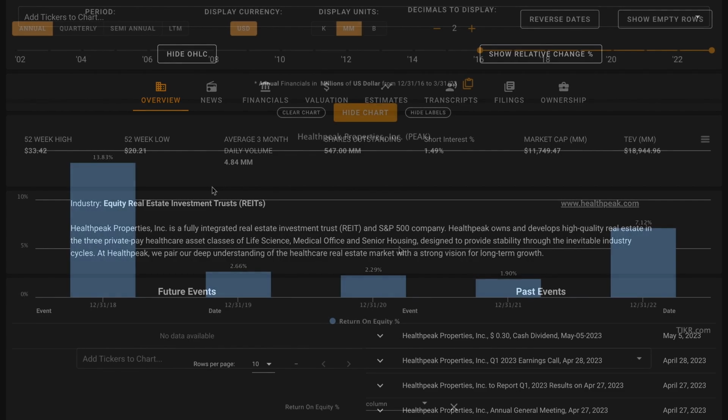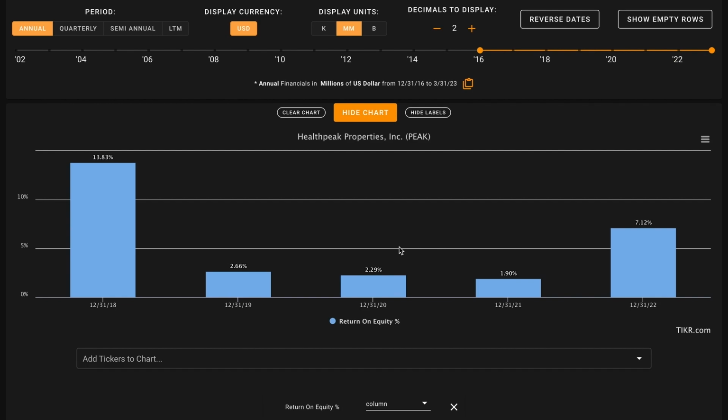industry cycles. Starting with metric number 1, we want their average return on equity in the last 5 years to be above 12%. The average REIT earns about a 6% return on equity. Looking for double this allows us to build in margin of safety based off the quality of the business.